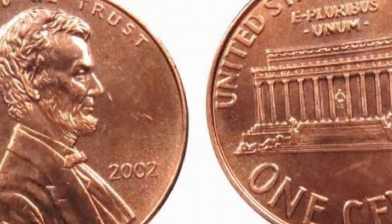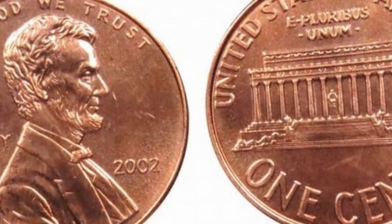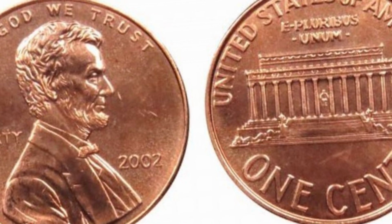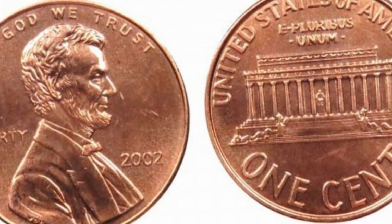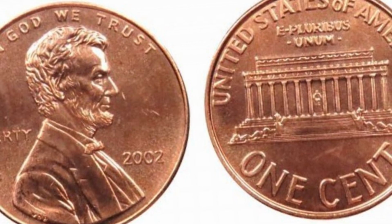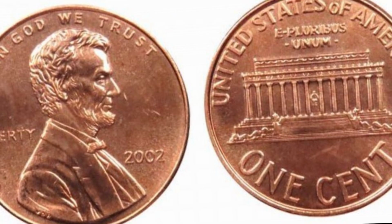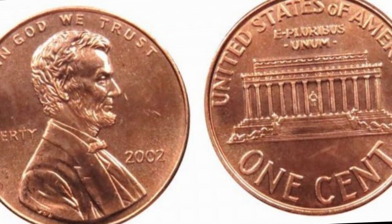Now let's talk money. The current market value of a 2002 penny depends on its condition and rarity. Here's a breakdown of what you can expect. Regular circulated 2002 pennies are worth just face value unless they exhibit errors or high grades. Uncirculated 2002 pennies in MS65 to MS67 condition can sell for $50 to $500. Rare error coins such as DDO or off-center strikes have been auctioned for anywhere between $1,000 and $10,000. The highest recorded price for a 2002 Lincoln penny came from a rare mint error combined with an ultra-high grade, selling for a staggering $360,000.